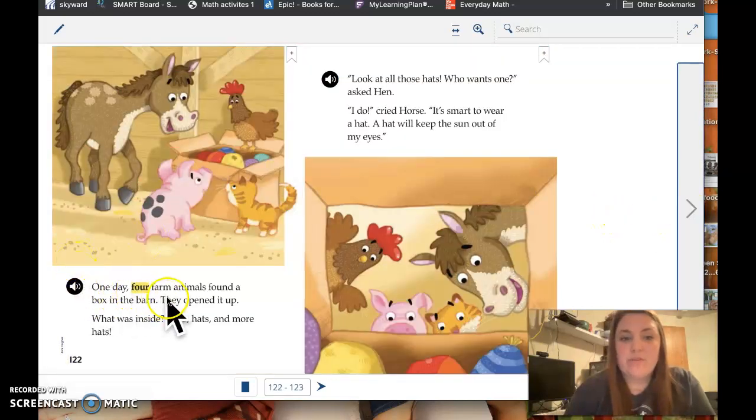One day, 4 farm animals found a box in the barn. They opened it up. What was inside? Hats, hats, and more hats. Look at all those hats! Who wants one? Asked Hen. I do, cried Horse. It's smart to wear a hat. A hat will keep the sun out of my eyes.